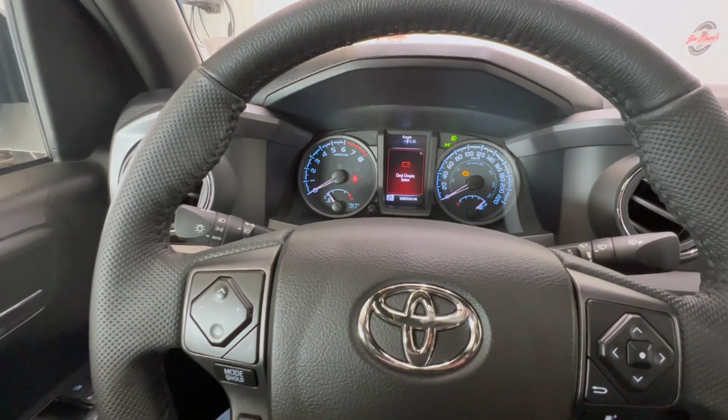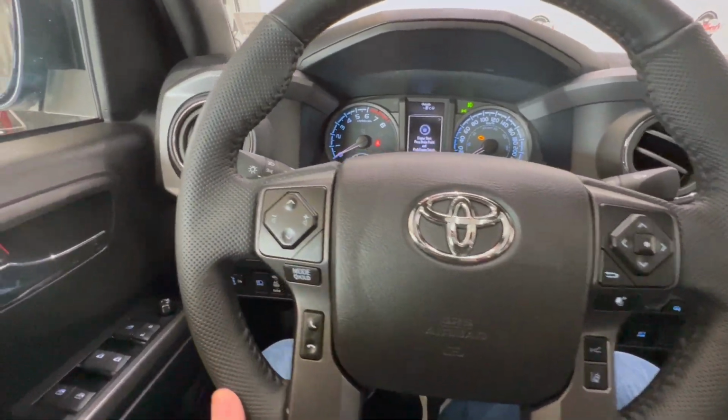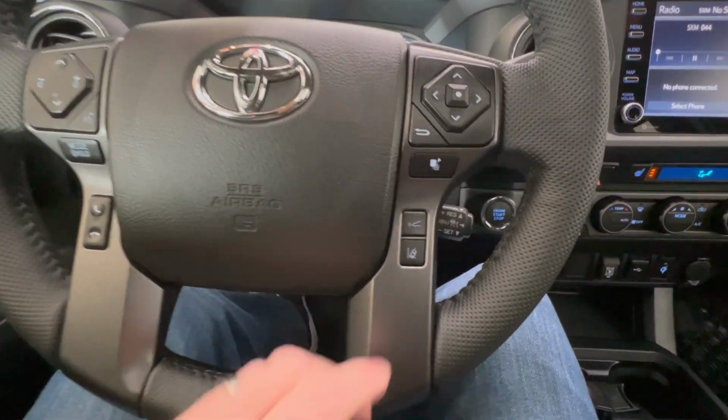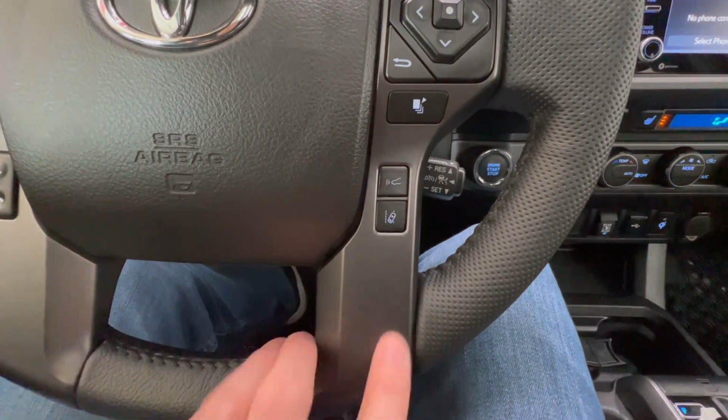Actually, let's just go fully wide angle. Take a look at the steering wheel here. This one I don't believe is heated, something I would have liked to see. I don't think it's crucial, but it doesn't have it. Here's some of your safety things, that lane departure, that pre-collision, that kind of thing.